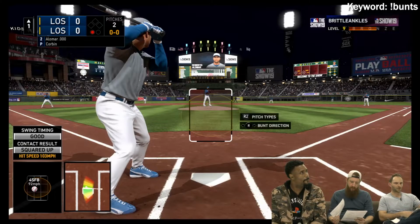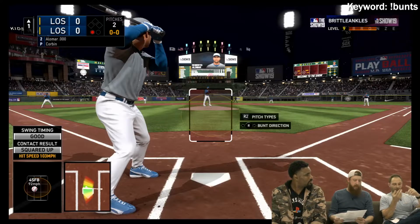As you mentioned, the contact result label rates both how hard the ball's hit and the angle of the swing. Both of them need to be good for you to get a good result. One can't fail and still get good. So if you see that, then you know one of them probably wasn't good.